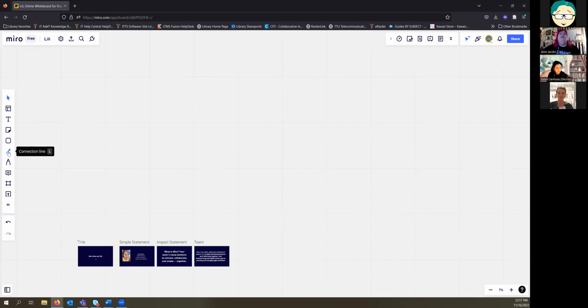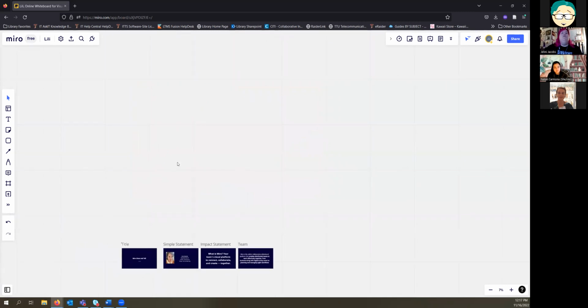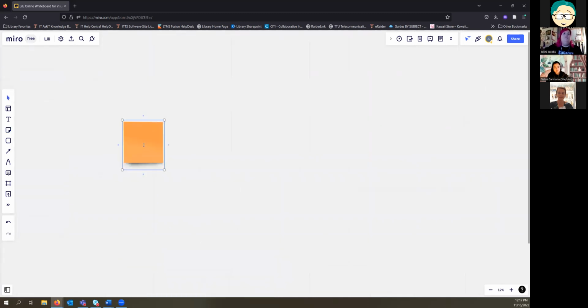So underneath shapes is the connection line. And this is going to come in handy when you're doing like a research tree or a mind map. And they do have templates on those, but if you wanted to create one yourself, I'm going to demonstrate with a sticky note. So I'm going to have a sticky note here, and let me zoom in for you guys. And then I'm going to put research question on here. And then I'm going to click that connection line, and I'm going to click whichever one I want. They're all ones that connect. I'm going to click on where I want it to connect, what I want it to connect with, and then drag it to where I want to go.